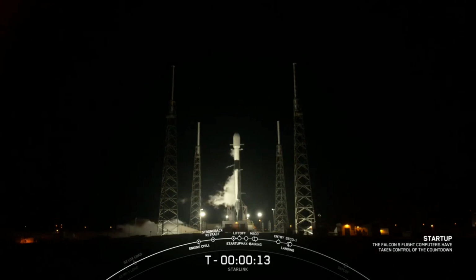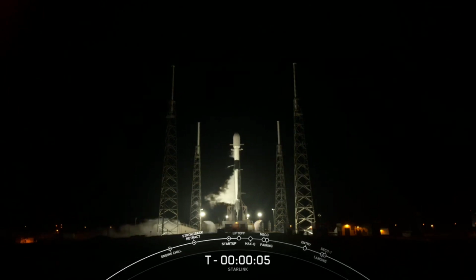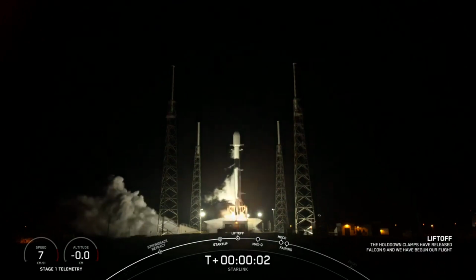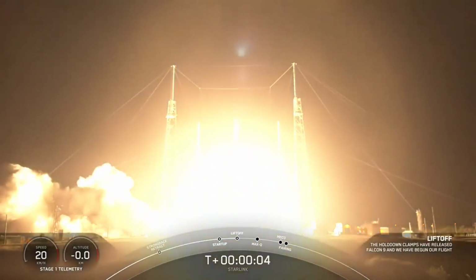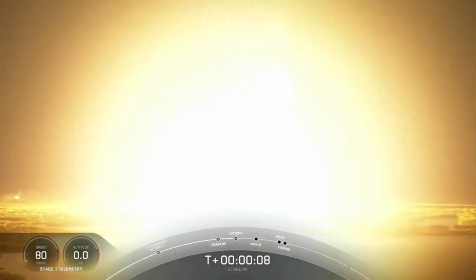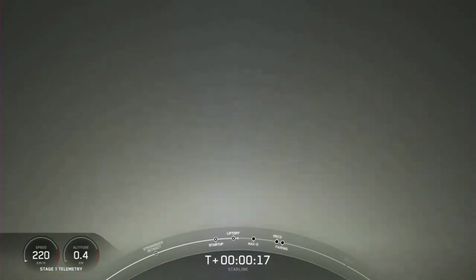15 seconds. T-minus 10, 9, 8, 7, 6, 5, 4, 3, 2, 1. Engines full power. And lift off of Starlink 5-1. Go Starlink, go ahead. Pushing down range. 1D chamber pressure pump.